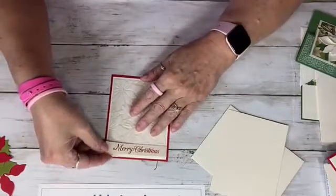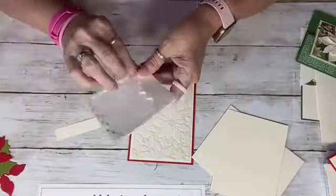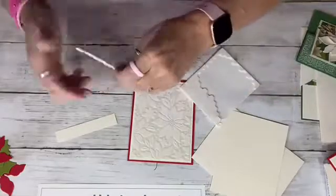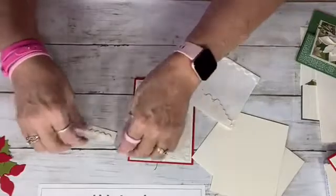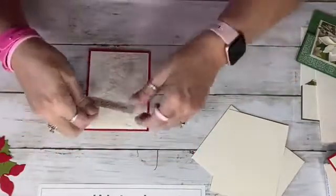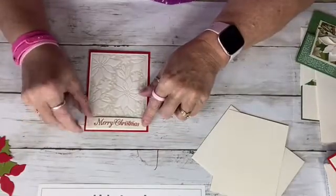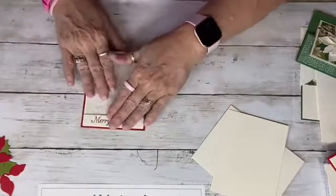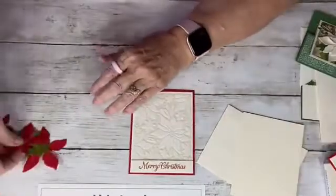So this piece is going to go on with dimensionals. And I think it's probably going to be easier to use the end or the sides, the edges, because then it will be a little faster. And we can just pop that right up down here on this bottom edge. There we go. Okay, look how it's coming along.